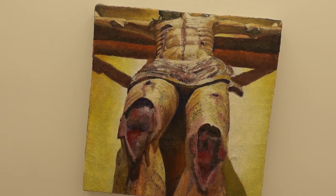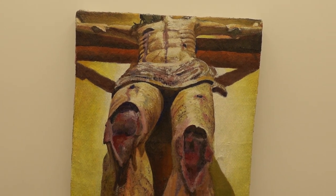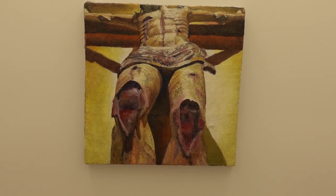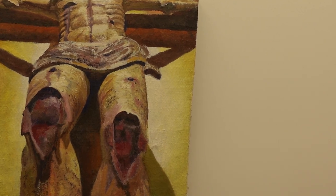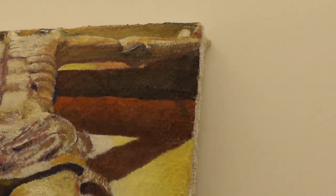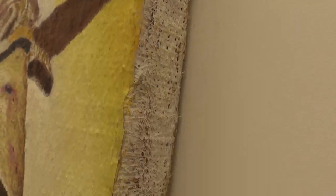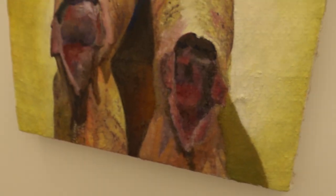This is Christ 2020. So this is the oldest piece in the show. Oil and burlap on wood panel, 24 by 24. Well, I kind of like this. It's rugged. I like the texture. I like the way that he's built up the layers of paint.